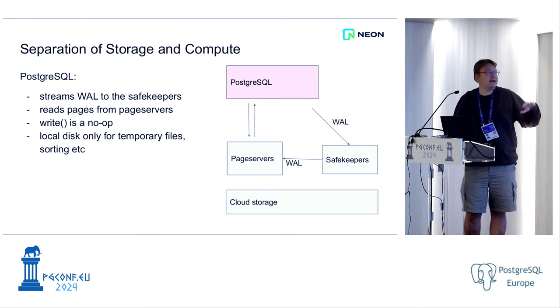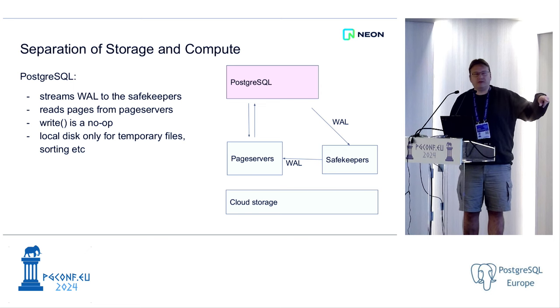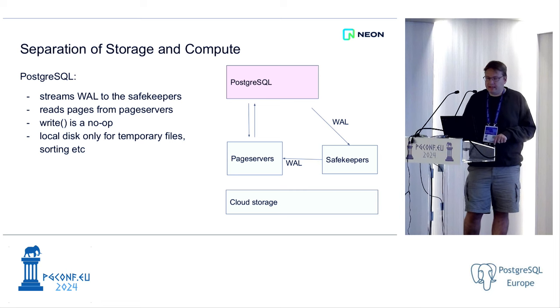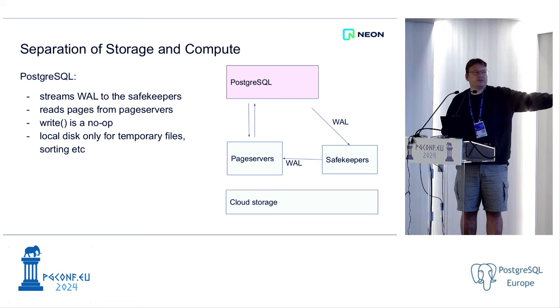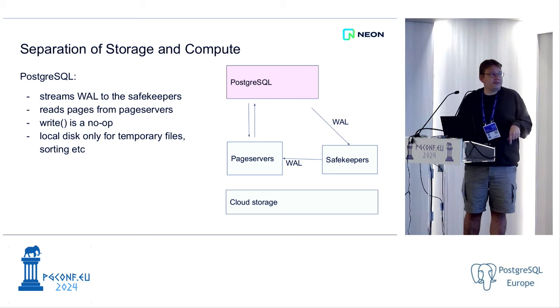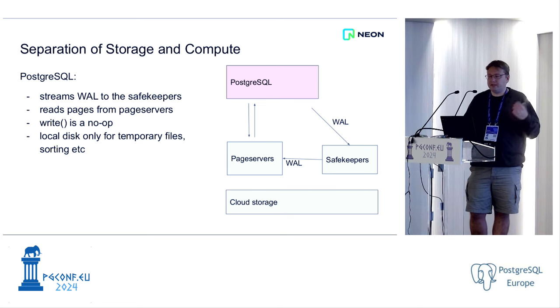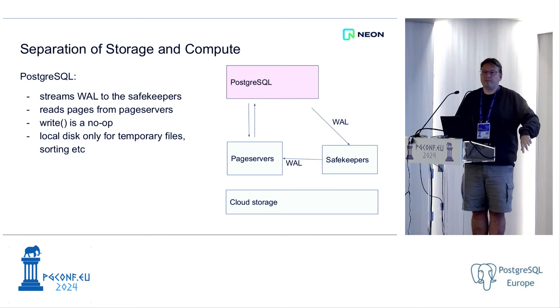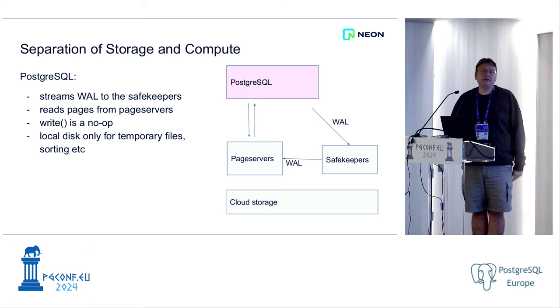So the way this looks is that Postgres streams the write-ahead log to the storage system. There's this thing called safekeepers. And the reads go to another node in the storage system called the page servers. We've separated those duties for reasons. One interesting fact about this architecture is the write call: whenever Postgres needs to evict a page from the buffer pool, normally it gets written back to disk. But on Neon, that's a no-op. It just gets thrown away, because the storage system can always reconstruct it from the WAL.